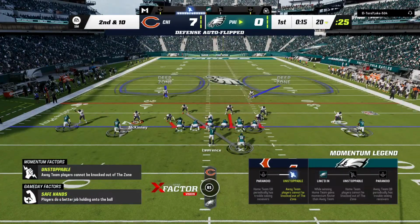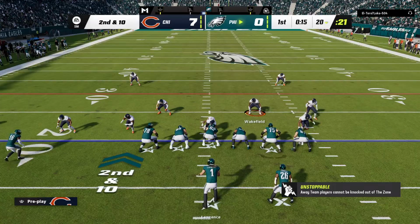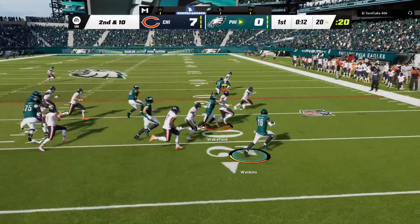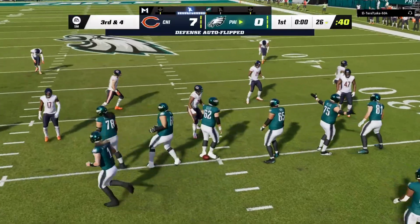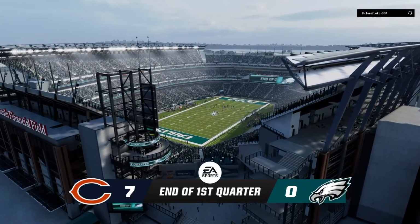After the incompletion, here's 2nd and 10 from the 20. A snap to Lawrence as he taps this forward. And he'll go down at the 26, following a gain of 6. After one, 7-0 on EA Sports.